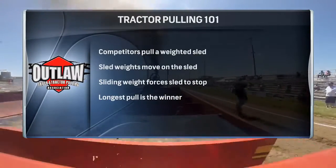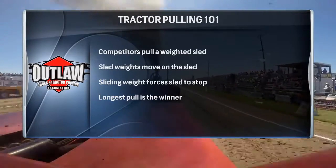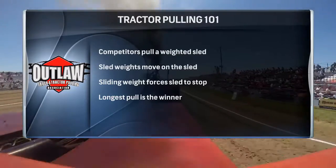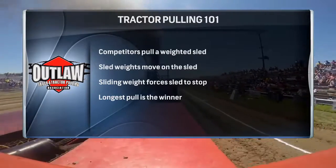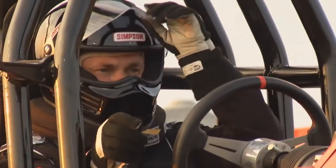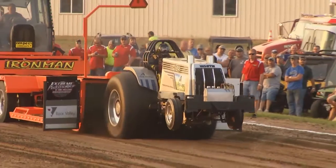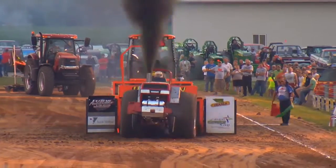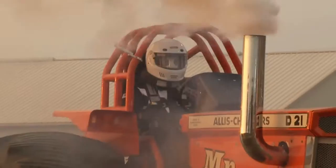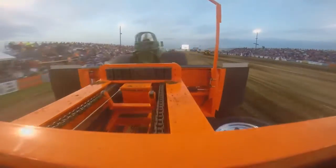Oh, yeah, the moving of the weight going forward moves the weight off the rear tires of the sled onto the skid pan itself, making it so heavy that the pulling tractor just cannot go any farther. And today's show is going to feature the light superstock class, the only class the Outlaws have where the alcohol and the diesels can mix it up together, at 6,100 to 6,400 pounds. A lot of color, a lot of action.